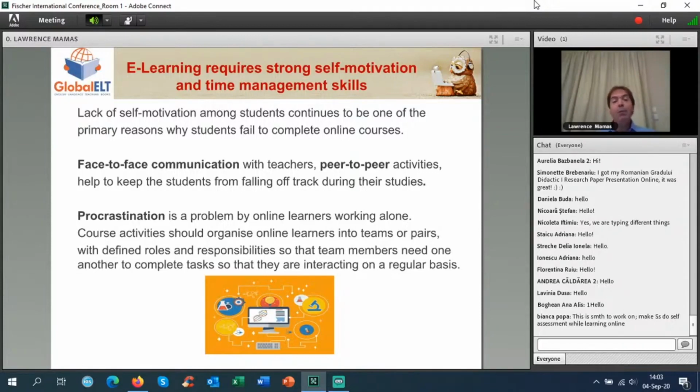And the biggest problem is procrastination by people who work at home, and especially for students. So this is something that we have to tackle. We need to take this into consideration and try to give feedback. Maybe have as many live sessions as possible, and try to give very specific tasks and strict deadlines to help them with time management.